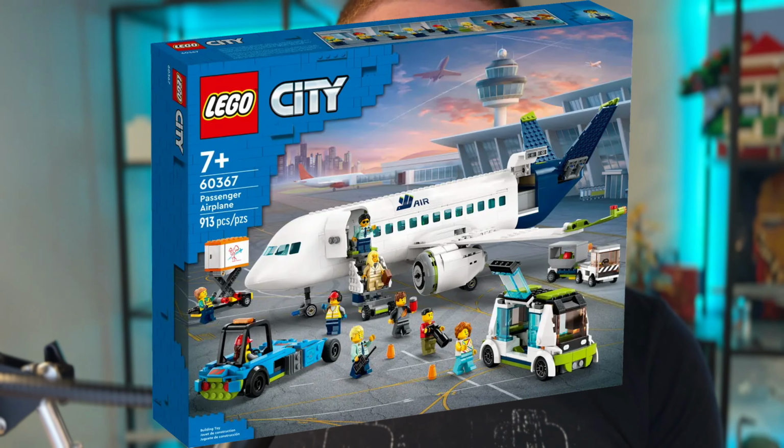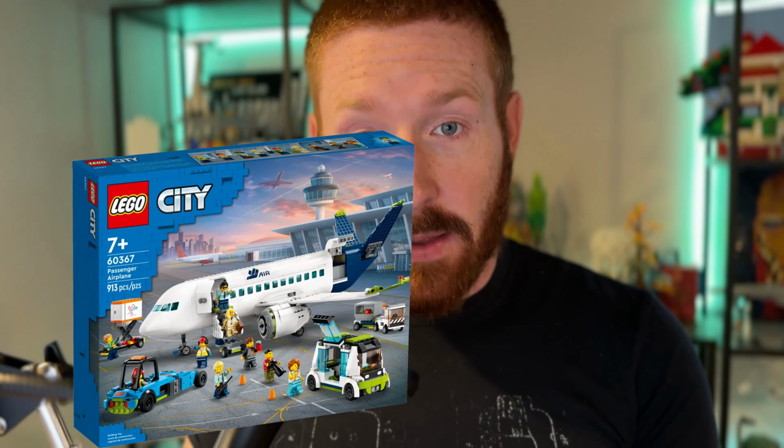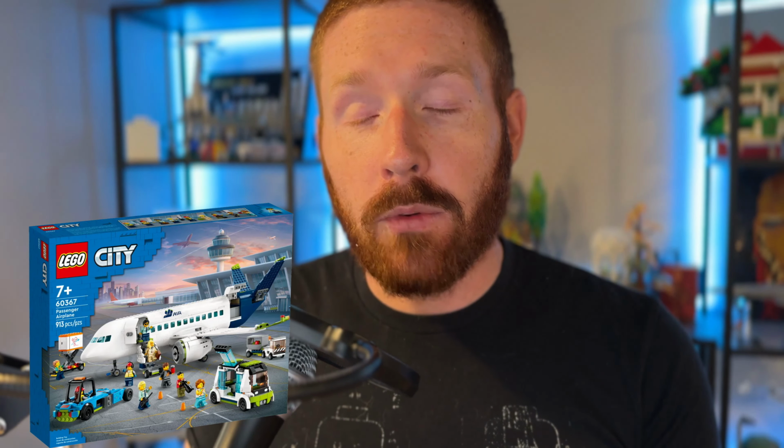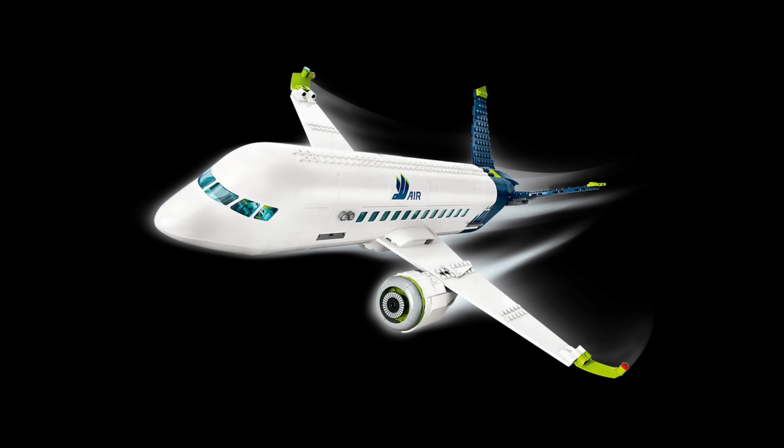This one is going to be set 60367, the Passenger Airplane. It's a 7+ set at 913 pieces, and you'll get 780 Insiders points for it. It does have a rating from 37 people at 4.5 stars. Now, this, I believe, will be one of the retiring sets this year, so definitely get this if you need an aircraft for your City line.